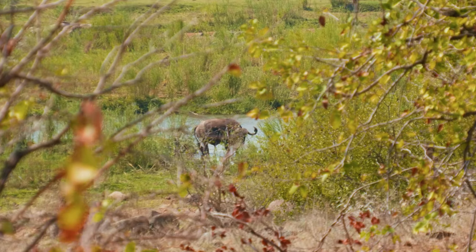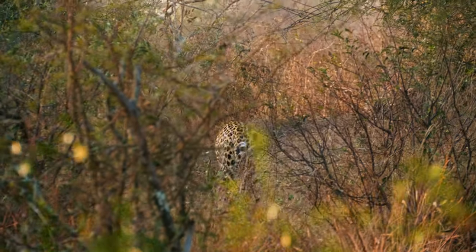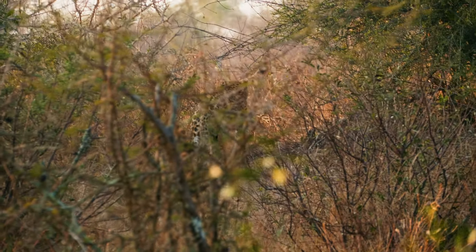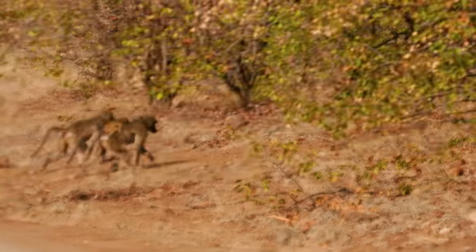This morning we saw our first buffalo, finally. We already saw a leopard, so we're missing big cats, essentially, and a lot of other small animals. And we saw a family of baboons. There was a mom with a little cub on her back. Yeah, so cute.